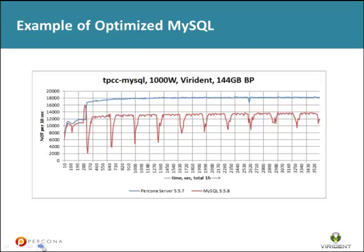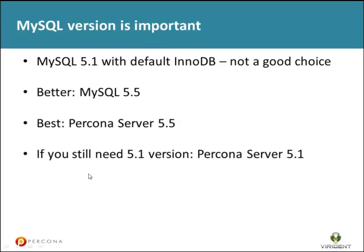So Vadim, could you talk to the audience about what are the parameters that truly need to be optimized to get the best out of flash storage? Yes, absolutely. Thank you, Shridhar.